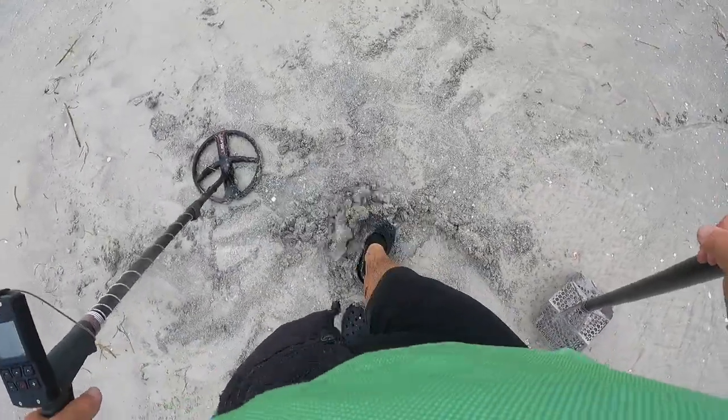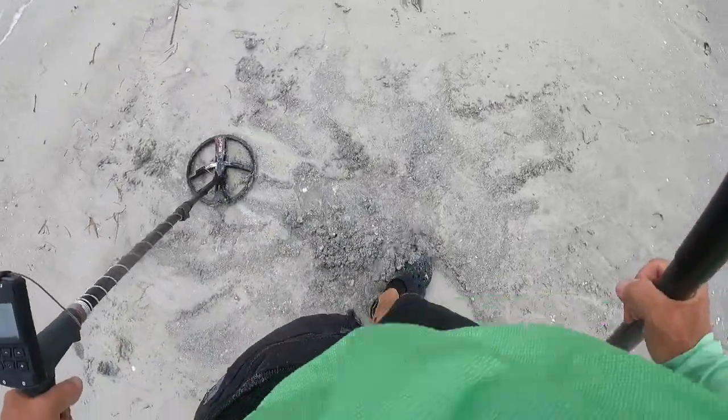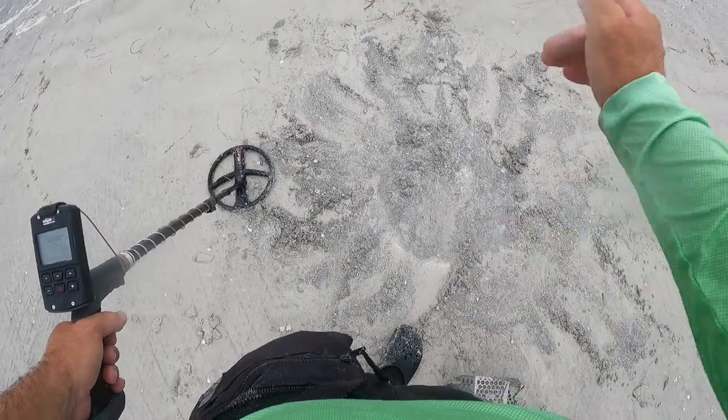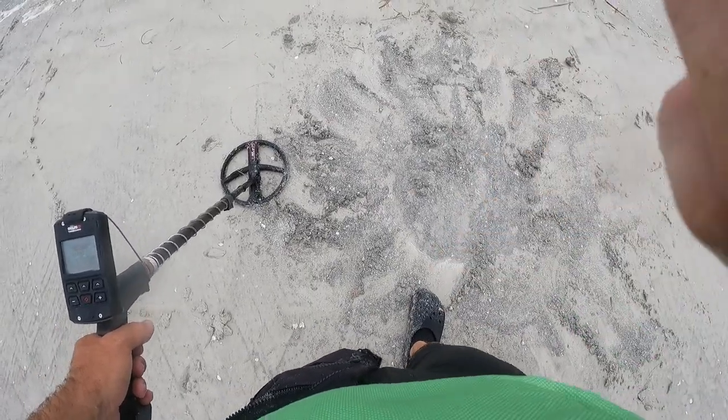See how when I push it back in, I check the hole each time? Because you never know, sometimes it's so light, so small that it'll be in a 3-inch piece and you won't pick it up, but when you push it back in, you'll be like, oh, there's the sound again.